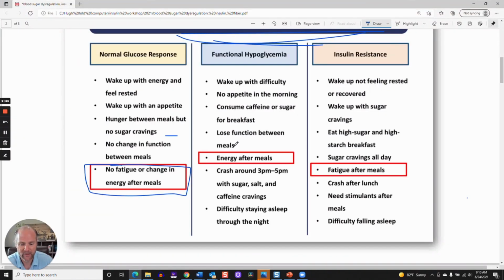Now, if you have something other than that, what would that be? When you have hypoglycemia, not enough sugar, your sugar drops too low, you're going to have fatigue after you eat. This is going to indicate that you have some kind of blood sugar dysregulation. And then we have insulin resistance right here, which would be too much insulin, too much sugar. This would be pre-diabetic or diabetes. And this here is if you have fatigue after meals. So this is real critical right here.